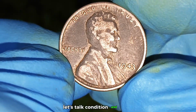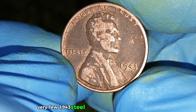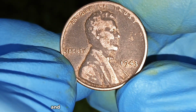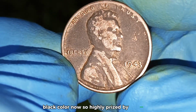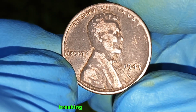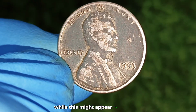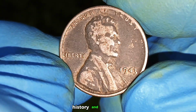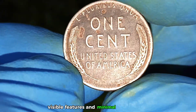Let's talk condition and value. While millions were minted, very few 1943 steel pennies have survived in clean, detailed, uncorroded condition, and even fewer have aged into the rich black color now so highly prized by collectors. Blackening on these coins typically occurs due to moisture corrosion breaking down the zinc coating and exposing the steel core beneath. While this might appear to be a flaw, many collectors now see it as a sign of age, history, and character, especially when combined with strong visible features and minimal rust damage.